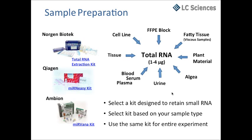So no matter which kit and method you're using, make sure that it's appropriate for your sample. All these kits mentioned here come with a whole variety of different protocols depending on the sample type that you're starting out with.